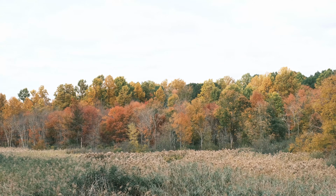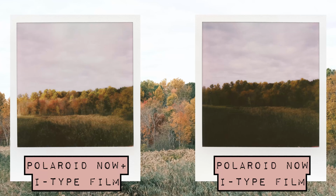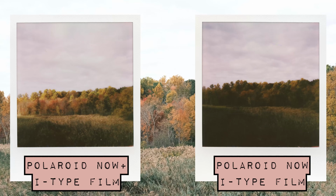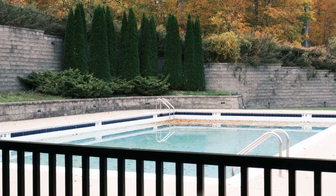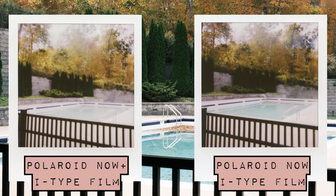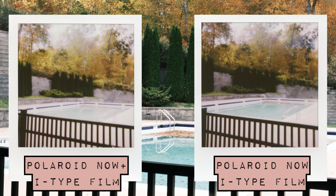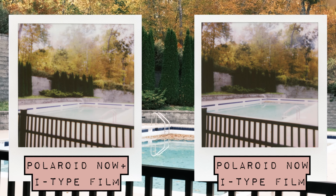With 2 shots left in both the cameras, I decided to keep things consistent, no flash outdoor photos, and the trend remained the same. The Now Plus was exposing a little bit brighter than the Now. I think it was judging those exposures a little bit better. But given the fact that the clouds were so prominent throughout this whole video, I decided to buy another 2 packs of film and test it out on a bright, sunny day.